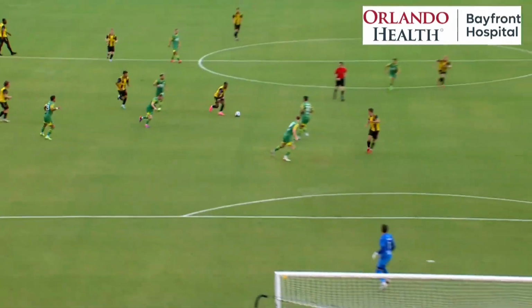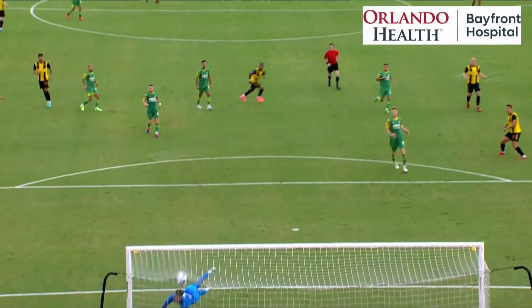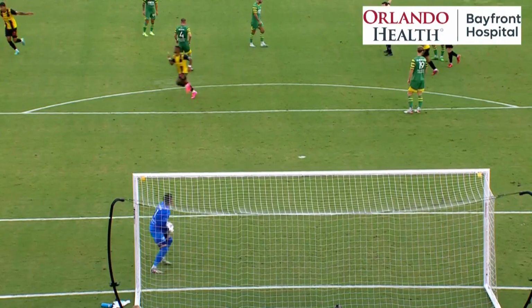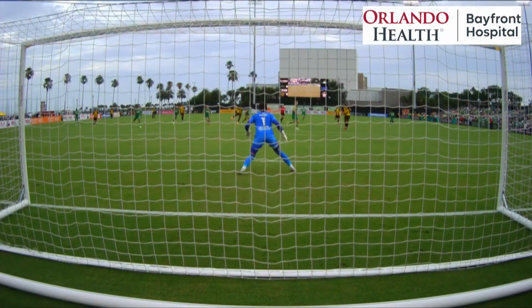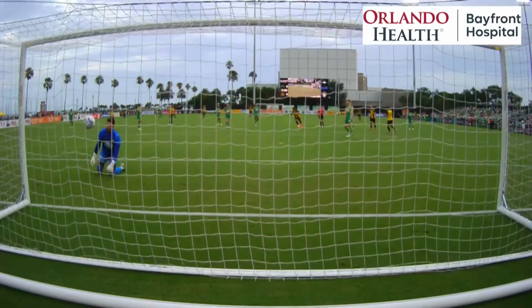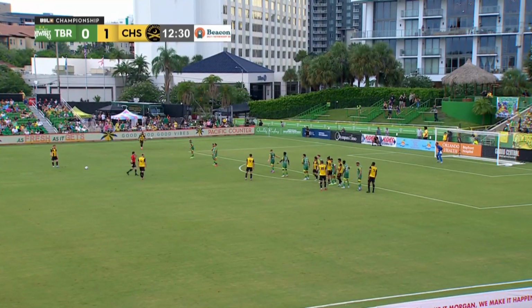This penetrating ball breaking a line into his feet. Again, just giving him too much space, goes off the left foot. Usually when you give that much space, someone's not going to punish you like this. But this is an incredible strike from the midfielder. Just the second goal of the season for Torres. Already two corners, and now another set-piece opportunity for Charleston.